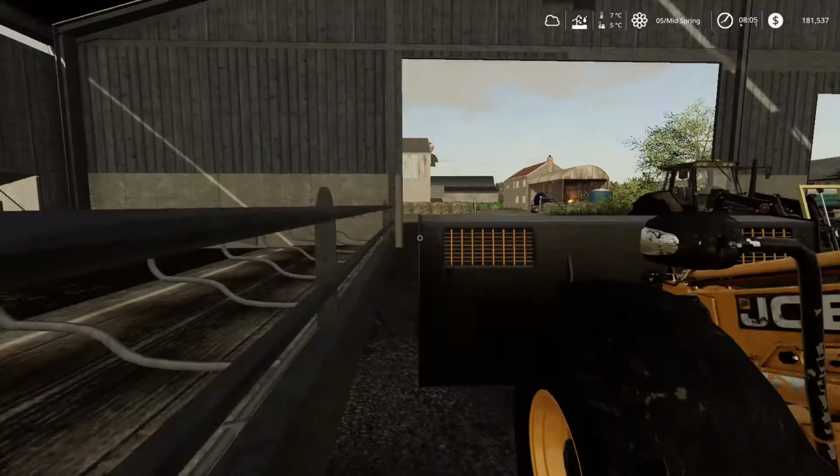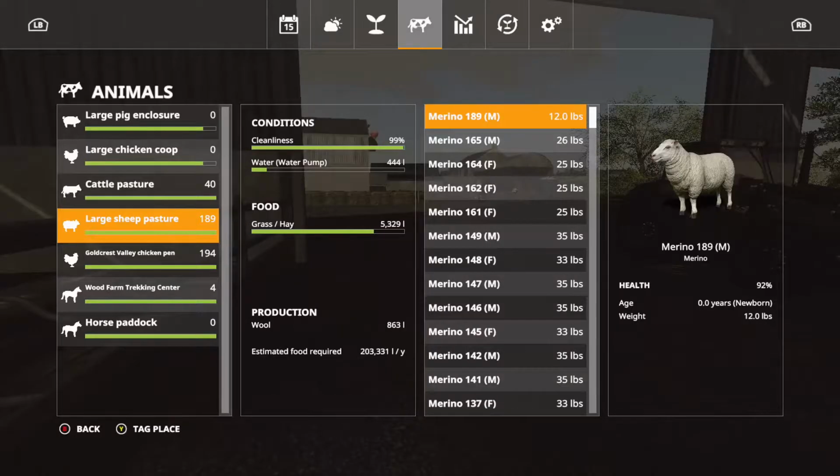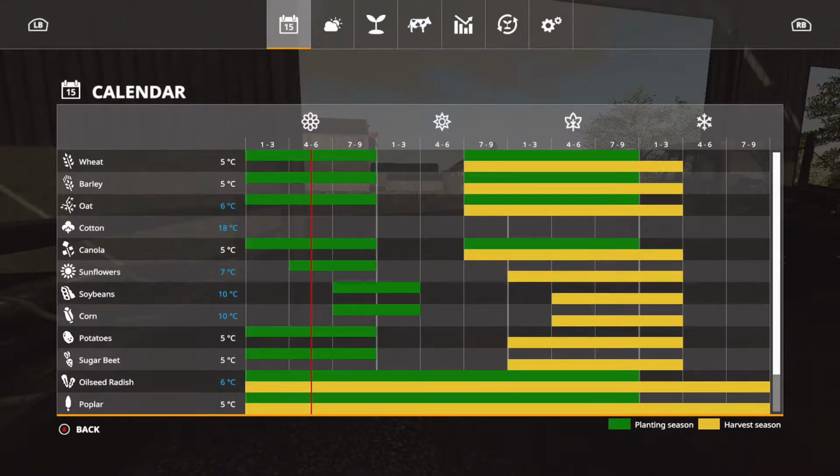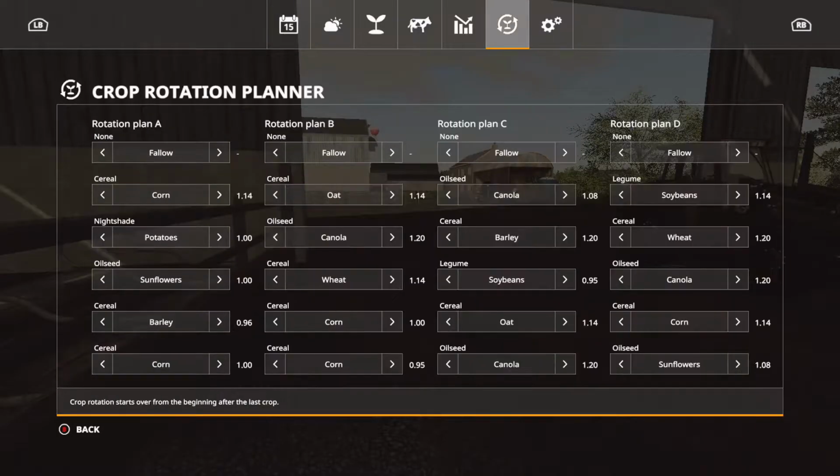So what we'll quickly do is just quickly look at the menus. So if I just go into here, we have got 5 degrees for potatoes, sugar beet, barley and wheat. So I was going to put a barley or a wheat in the chicken yard field, and I was actually going to plant potatoes in this field. So if we just quickly look at the crop rotation, all our fields are planted apart from Posty's field, which needs wheat in it as well.